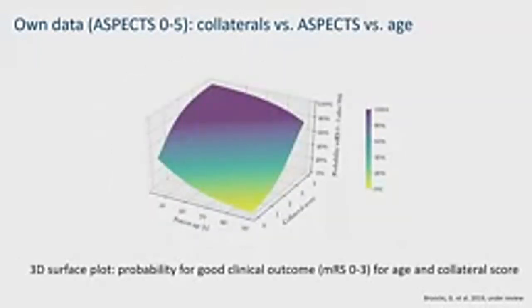And this carpet is summarizing all of what I was trying to say here. We have the probability of good clinical outcome here. And this is the patient age, and the younger the patient, the higher the chance of good outcome. The older the patient, the lower the chance of good outcome, and the same is true for the collateral score. And if you try to walk on this carpet, you can find your patient somewhere in terms of age and collateral score. Everything is more or less connected.